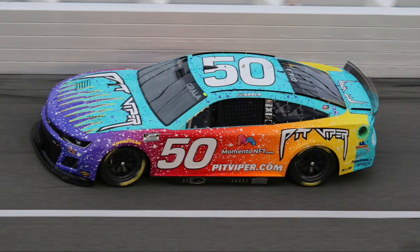Next up is Cathedral's Pit Viper paint scheme. This one's colorful. I like it a lot. I like the colors on this. It looks really good. 10 out of 10.